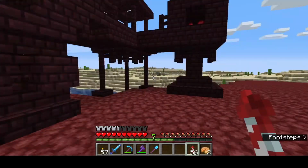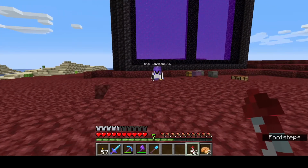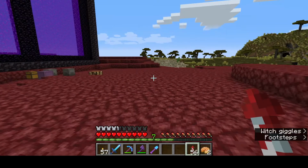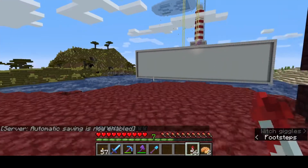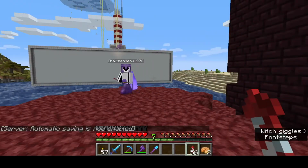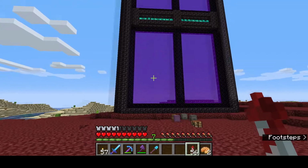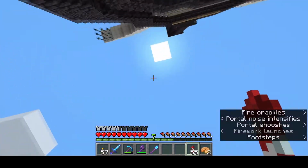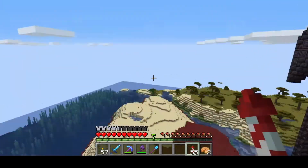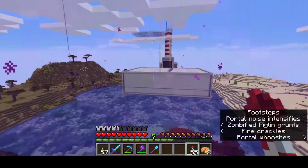I finally came up with a theme for the base. Hey, you remember Doom? The video game Doom. No. Oh well, that's the base for name tags. Oh yeah, my portal got quite big. Can see that. That's why you needed all the obsidian. Yeah, that's why we had the obsidian run. I need a ton of obsidian as well.